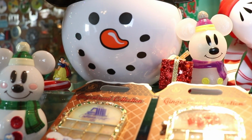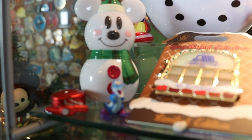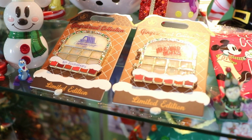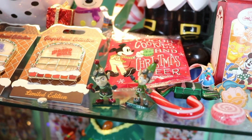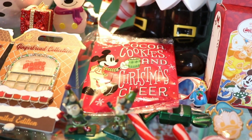You can see again more tiny figures and little presents scattered around, along with these little fake candies. Next to that we have the Gingerbread House Collection limited edition pins that I got at the Walt Disney World Resort, and they're for the Contemporary and for the Boardwalk. More little figures, pins, and even one of the Magic Kingdom little cookie wrappers.